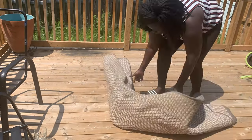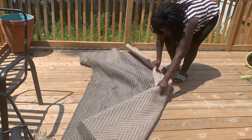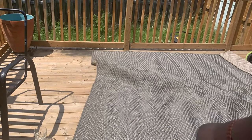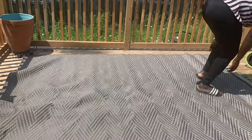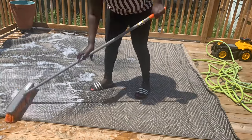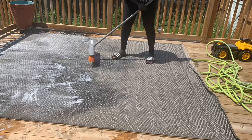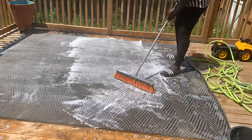But the update from the video where I transformed this deck last year is that this year we have a rug, which I was able to get from someone off of Facebook Marketplace. It's one of those heavier, really good quality rugs. You find them for maybe $150 to $200, and it's huge. And so I got that for about $60, I think. And it was in really good condition. I think they only had it for like one season, so I loved it.